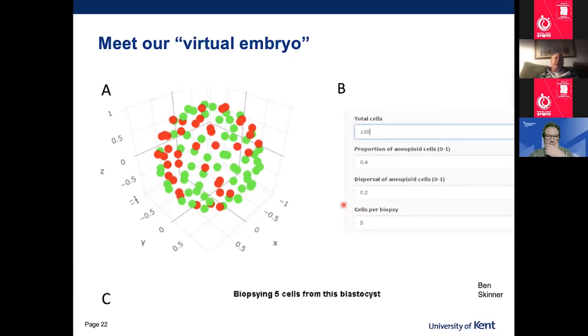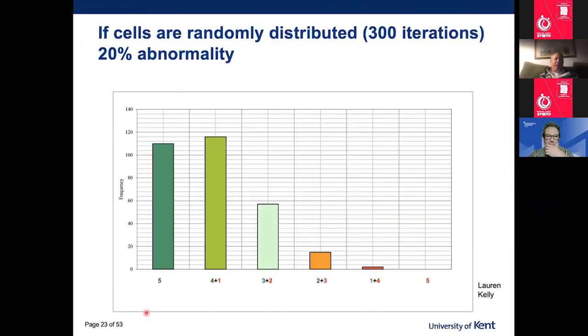And then we ask what sort of clumping do we have? So you would expect aneuploid cells to be close to one another if this is a clonal event. So if we've had an otherwise normal embryo that's undergone a segregation error, and then the daughter cells of that cell are similarly aneuploid, you'd expect them to be closer to one another. And then we biopsy from that. And then we say how many are, in this example, 5 normal, 4 plus 1 abnormal, 3 plus 2, and so on. So in this case, we did 300 iterations.